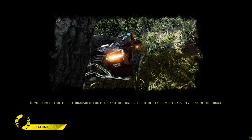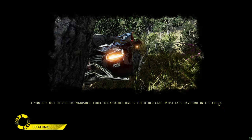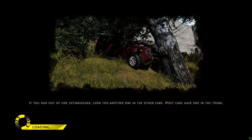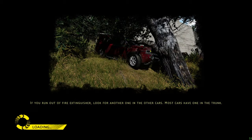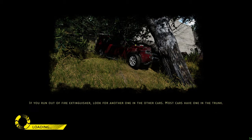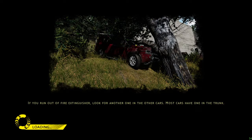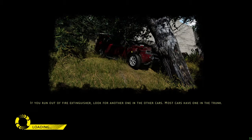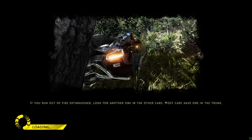If you run out of fire extinguisher, yeah, we already know that. Most cars have one in the trunk. Okay, yeah, like I said, we already know that. So, yeah, this one went off road. Hit a tree. Looks like the tree branch went into the window too. Hopefully it didn't hit the person inside. That would really stink.